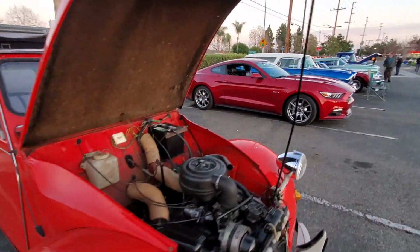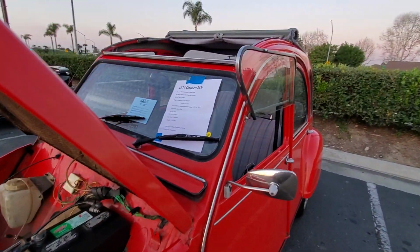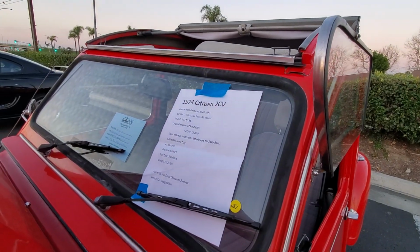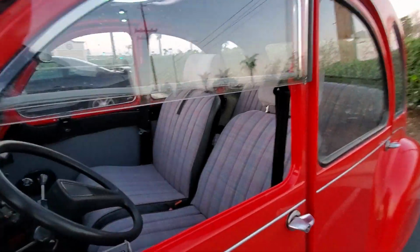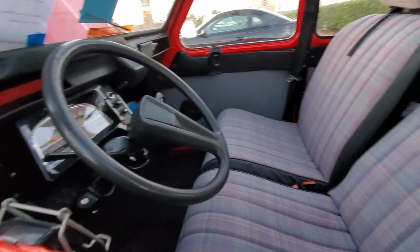A little closer. Put my glasses on, so I can't really tell what it says. Oh, it is a Citroen. Two-cylinder? Look at the interior. It's like brand spanking new. Look at that.